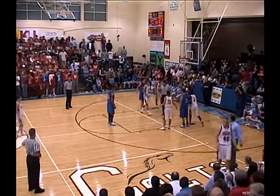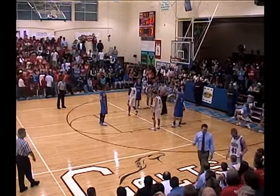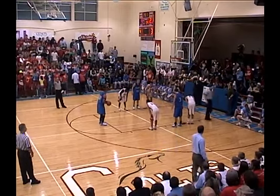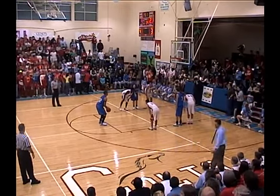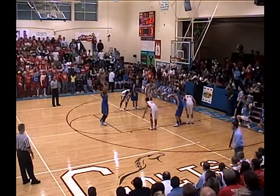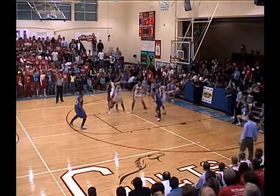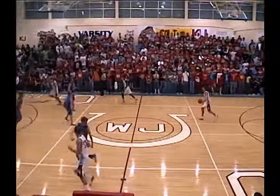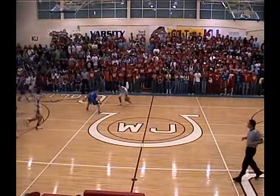Kuda Kagoro comes back in for Brian Johnson. 14 seconds left in the quarter. 20-9, East Jessamine, 11-point lead. Matt Whitley looking to make it 12. Shot is up. Too strong. Sidorenko comes down with it. Everybody clears out, and West will go for the last shot.